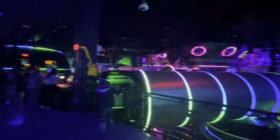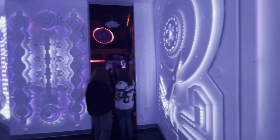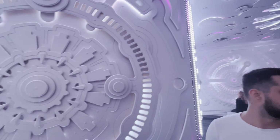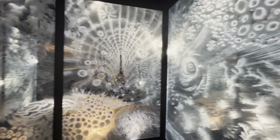It features contributions from over 300 local and international artists and designers. These breathtaking installations offer enchanting spaces to wander. It's definitely a must-see immersive art experience for all ages.